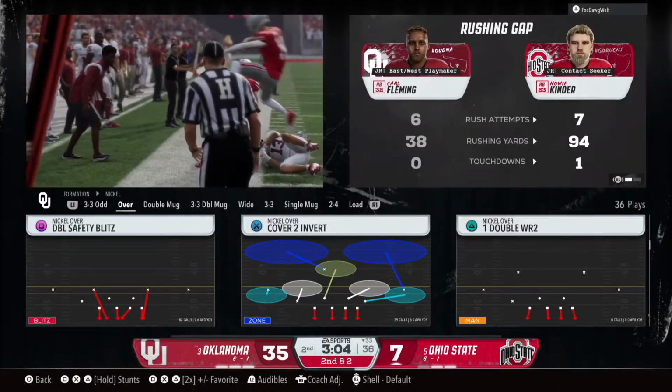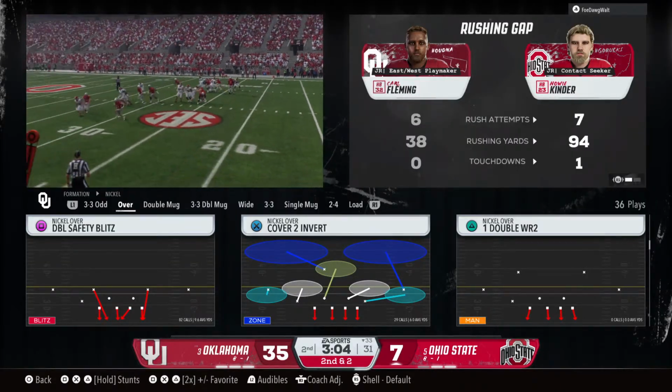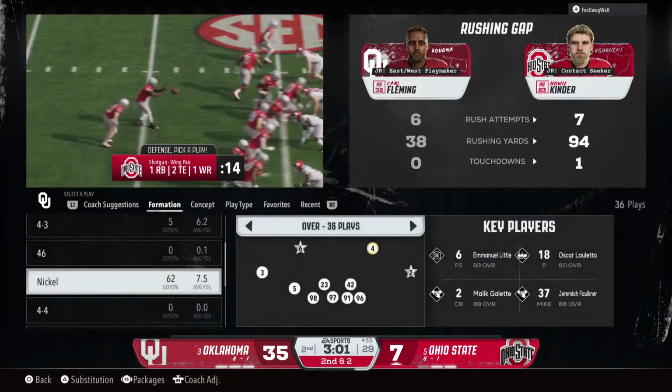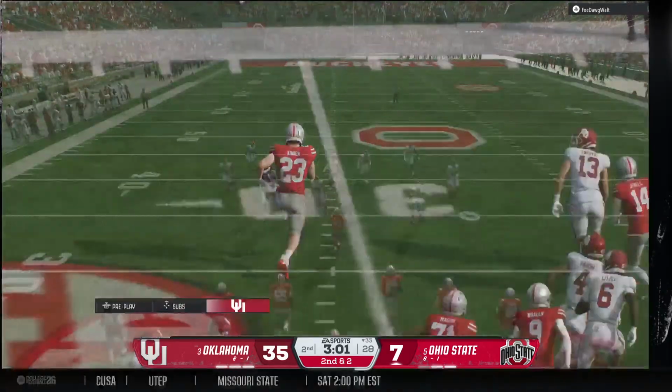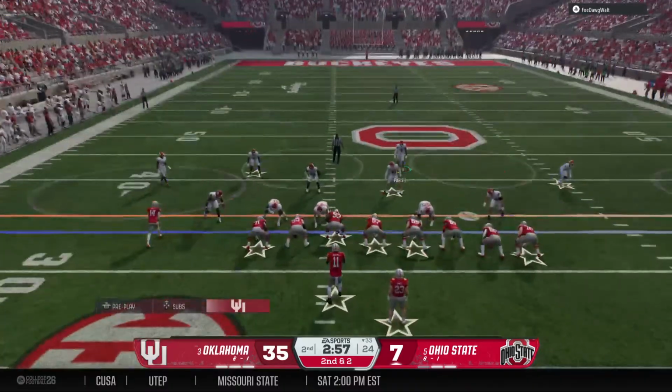Chris, the consistency of this pack is giving this defense fits. They've got to come up with some changes up front. This guy's already over 50 yards, and if he keeps running the way he is, not only is he having a great day, but it's going to give this quarterback a chance to hit some big plays downfield off play action. Second down after that run on the previous play.